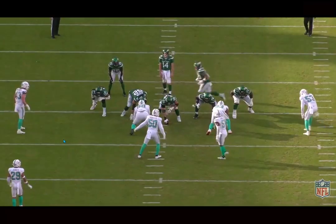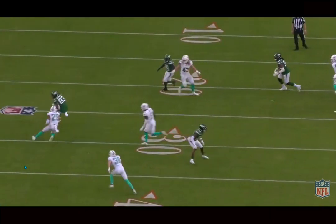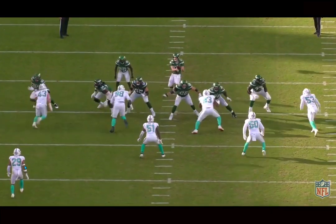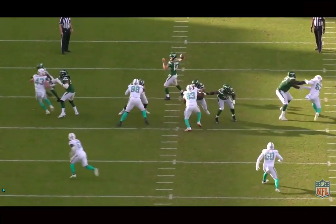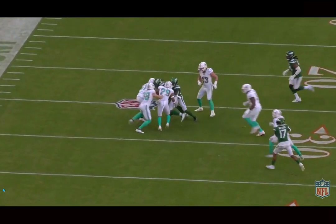Good recognition skills, good closing speed. These are things that he's always going to be good at with that burst is really, really special, his acceleration. But it's nice to see him making some plays in coverage because it's never been the biggest strength. He's always been known for being more of a blitzer, and I just feel like his coverage and those things have grown as the season's progressed.